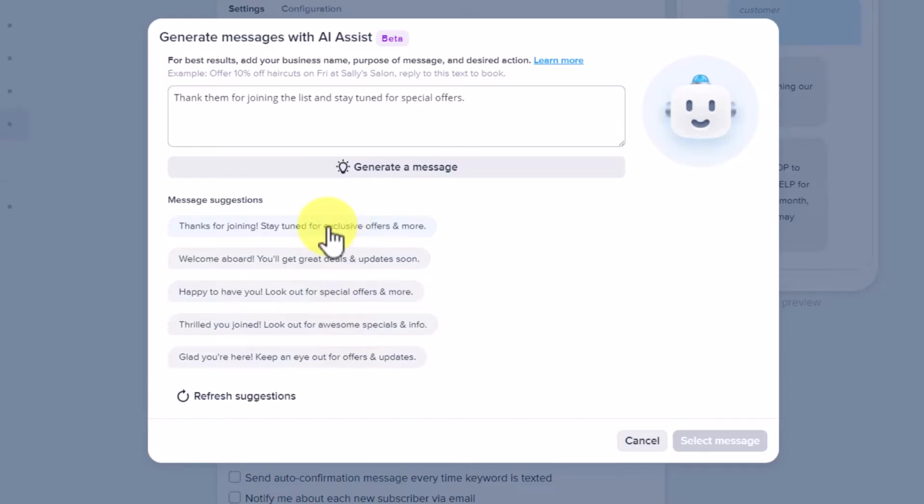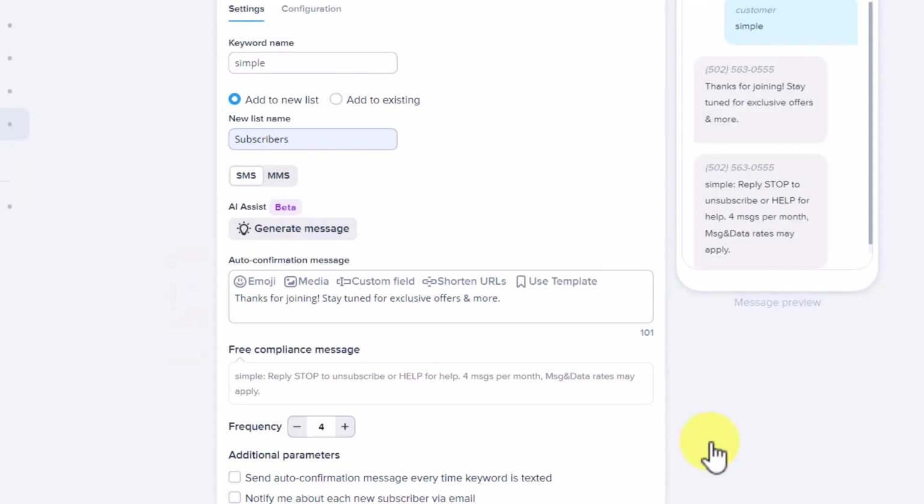It makes people feel special, so I'm going to select that one and say select message. And of course, I can always continue to edit it or add more details down below. Remember, you can always add links to your messages. So if you want to direct them to a certain landing page on your website or to another resource, you can do that here as well.